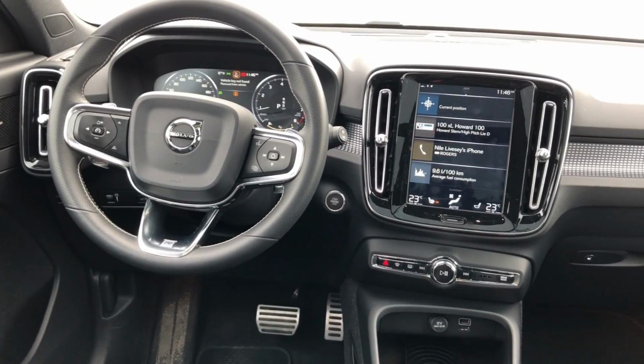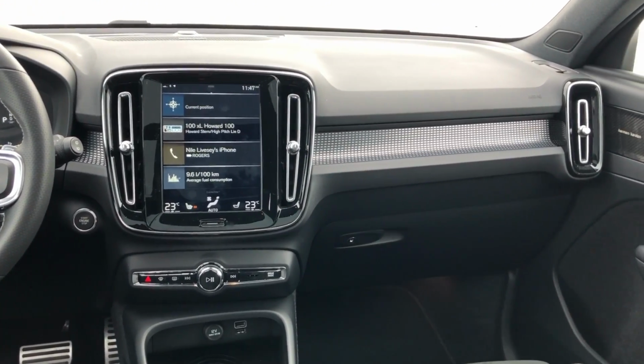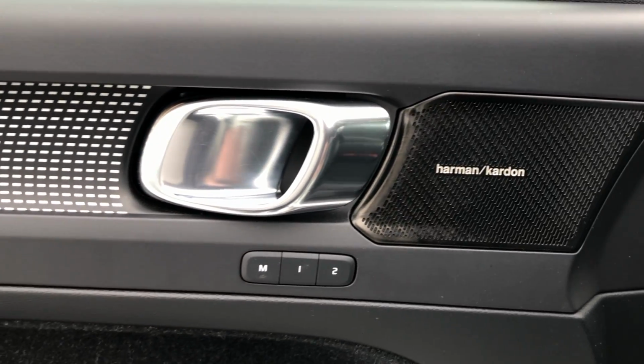Now, there is no easy exit option for the driver. It's a smaller car, so you wouldn't really need it. Plus, the seating position here is good. I don't find that I would need it. And usually we don't actually need them in any of the cars. I just like to have it.